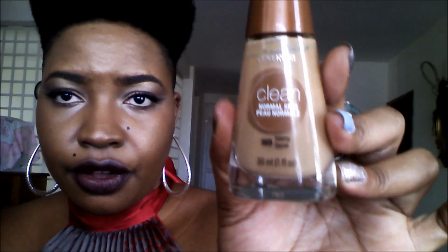Now, the very first thing that I'm going to bring is that particular foundation, which is the CoverGirl Clean Normal Skin, and it is the number 165. This is it right here. Now when it comes to that foundation, I chose it because CoverGirl is really a line that I've been using for a very long time.